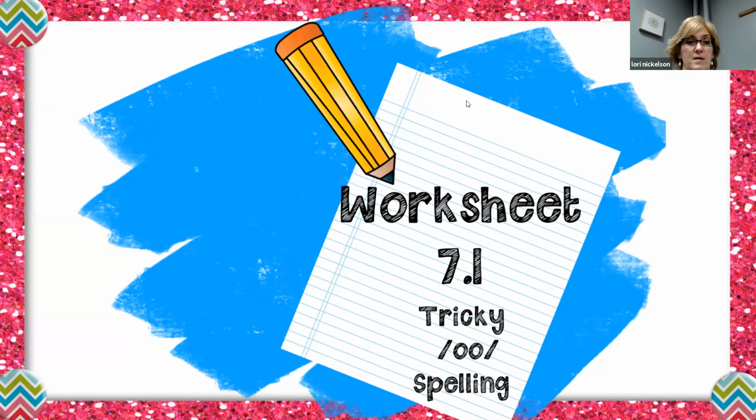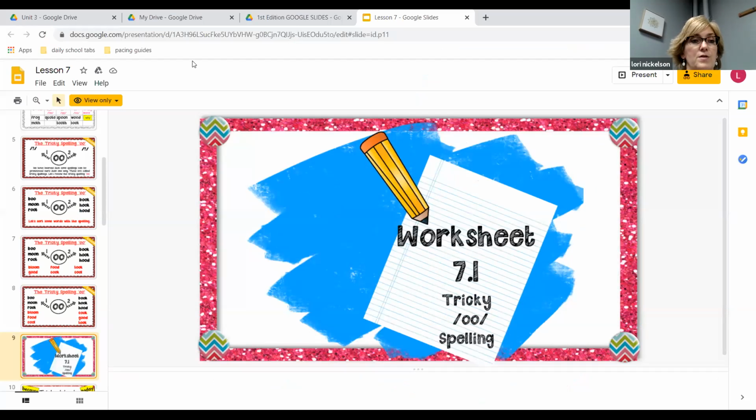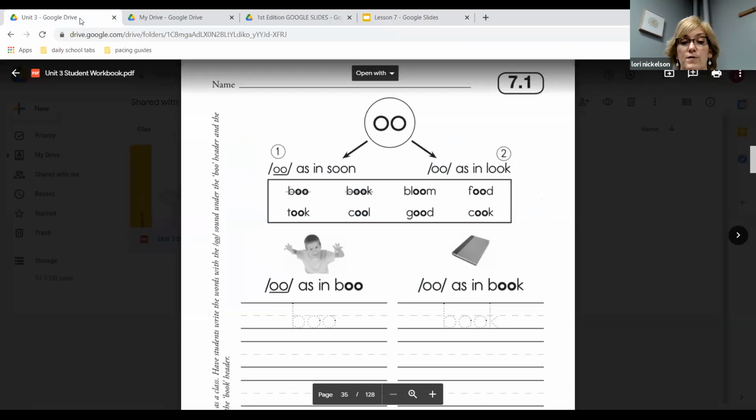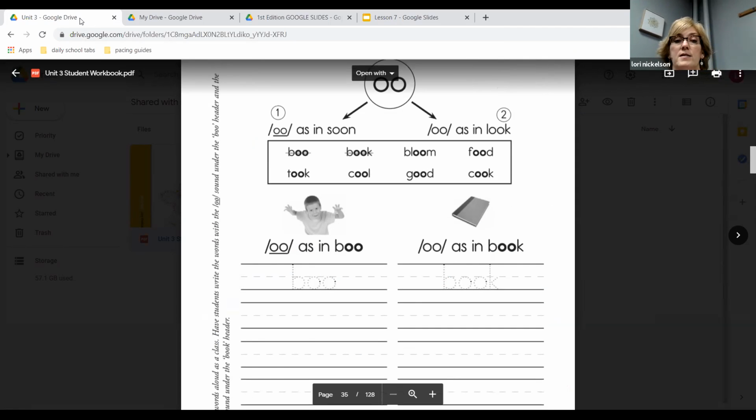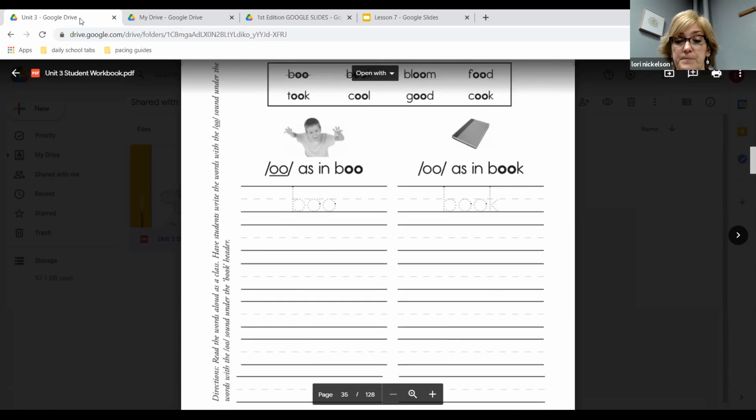Okay. Now, if you notice, we have our tricky spellings over here. This is our assignment for today, 7.1. The oo as in soon or as in look. And you've got 8 words that are in a box there: boo and book, bloom, food, took, cool, good, and cook. You are going to sort those on the bottom of the page as the sounds, like in boo and as in book. Okay, and when you sort those, make sure that you turn that in for a grade, please. Okay? All right.